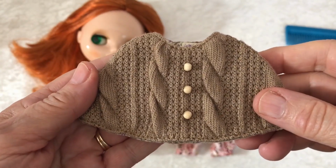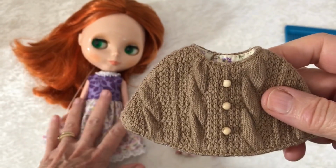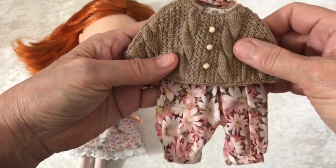She is a Mori style girl, so this chick is going to become a Mori girl too and hang out in my curio with the other Mori dollies that I'm putting together and styling together. So I thought this might look cute.